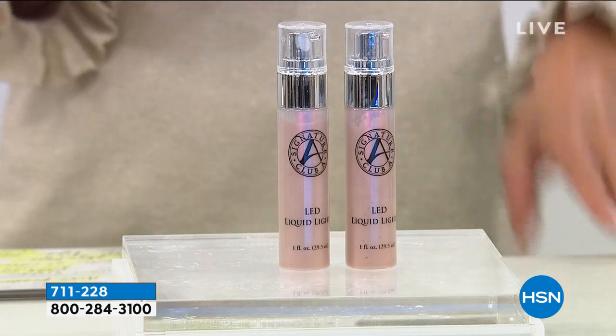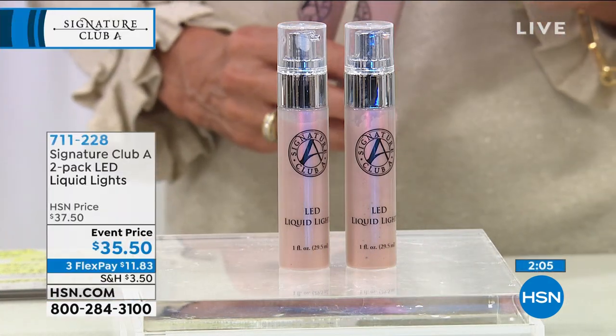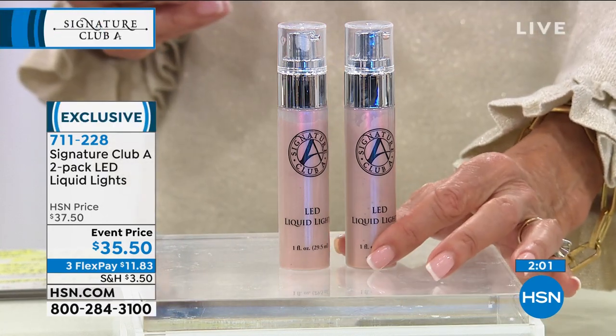Pulverized micrometeorites of color. Now, unlike any other glow you ever used, the light from this is brighter, clearer, and more flattering, just like when you use regular light bulbs. Yeah. They're never as good as LED lights. Well, this is so true. LED light technology.